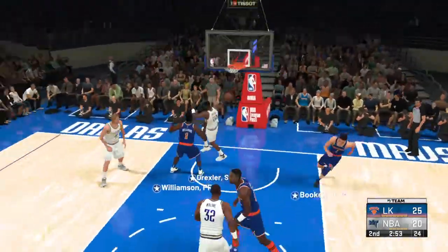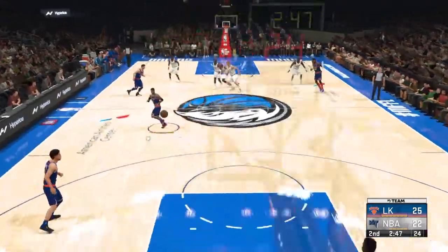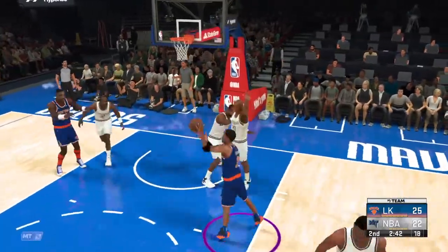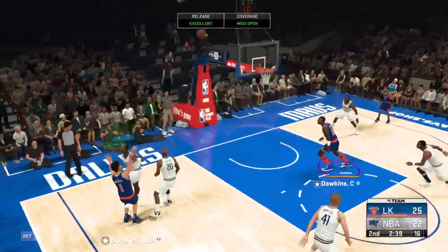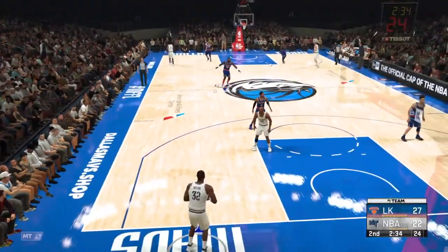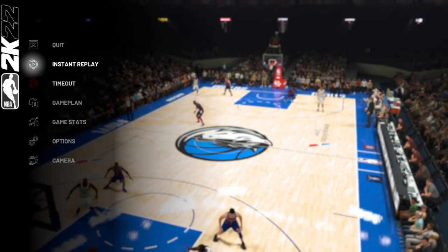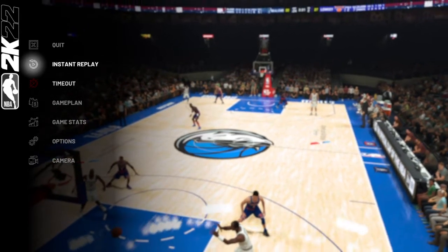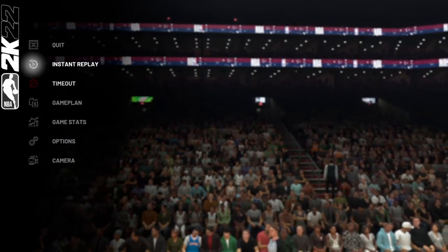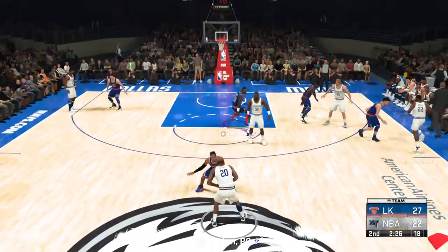Here's Drexler, and finished off by Drexler. How about the explosive vertical there? Not much you can do to stop Drexler once he gets to the rim. Iverson passes to Dawkins. Here's Booker, and again it's New York. I tell you what, it's almost like stealing to watch how he plays the game from this seat. Second quarter of play with almost 3 minutes gone.